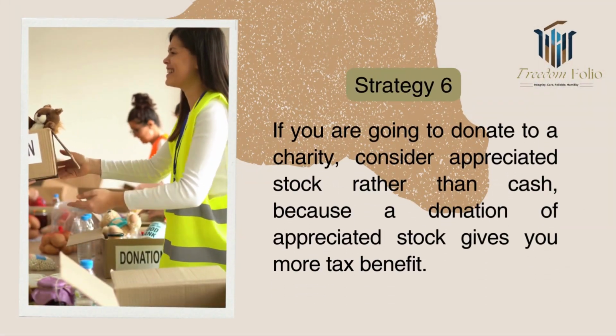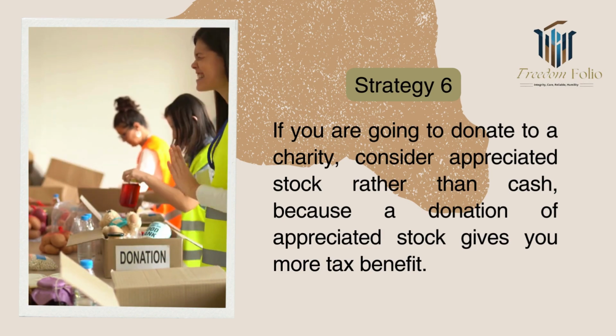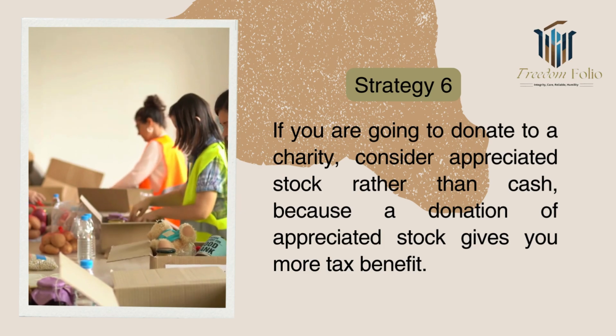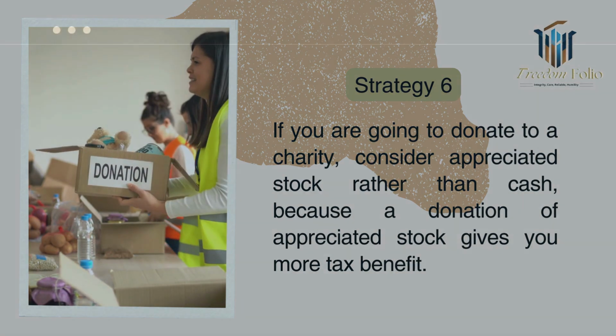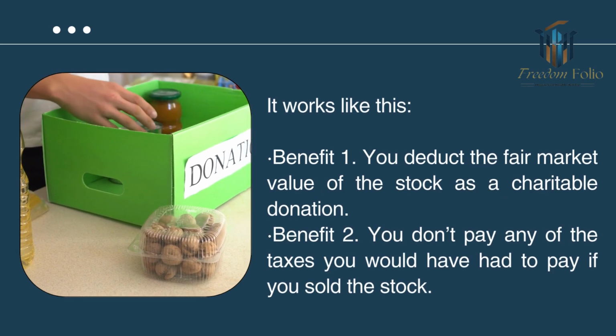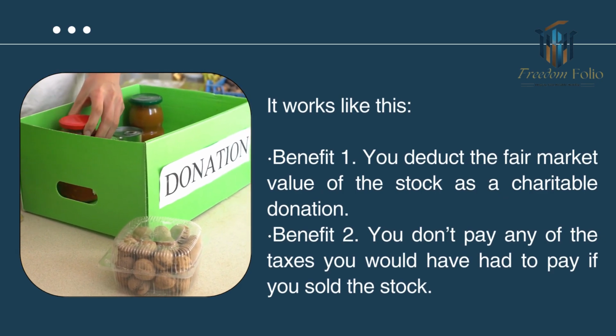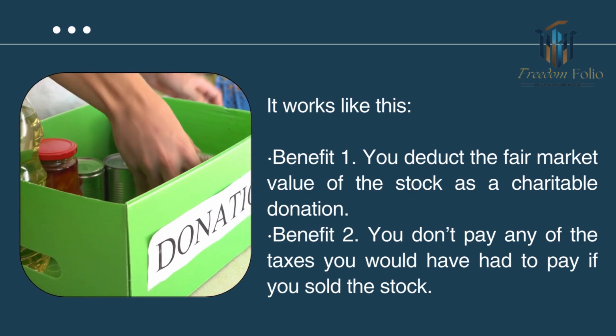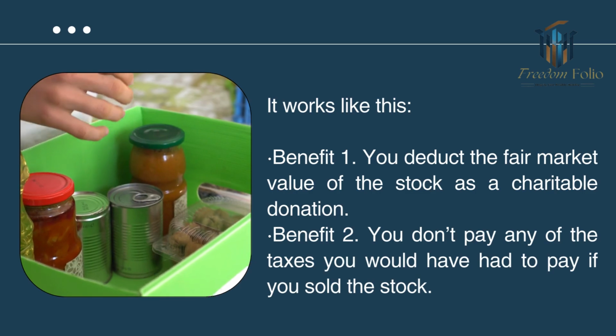Strategy 6. If you are going to donate to a charity, consider appreciated stock rather than cash, because a donation of appreciated stock gives you more tax benefit. It works like this. Benefit 1. You deduct the fair market value of the stock as a charitable donation. Benefit 2. You don't pay any of the taxes you would have had to pay if you sold the stock.